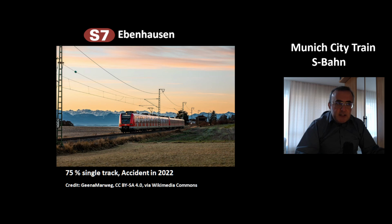There was an investigation. Of course, you have to review all security systems. You can't just say there's a human error. And this is why you don't put the older generation of trains on this line S7.